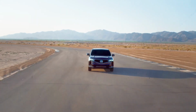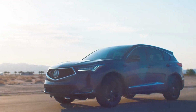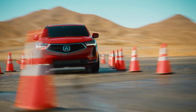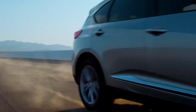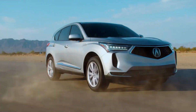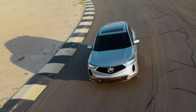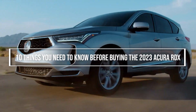Being part of the third generation, the 2023 Acura RDX is here to enthrall compact luxury SUV enthusiasts with the opulence, performance, comfort, and reliability that you expect from the Acura brand. One of the most fun-to-drive SUVs in the market, it has a 2.0-liter turbocharged powertrain and 5 trim configurations. So let's look at 10 things you need to know before buying the 2023 Acura RDX.